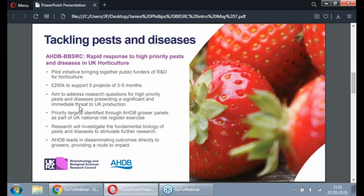So for this initiative, we teamed up with our colleagues at AHDB to invest £250,000 to support 5 projects for about 3 to 5 months to tackle some of the most urgent and high priority pests and diseases facing the UK, which present a significant and immediate threat to UK production. The targets were identified through an exercise led by AHDB with their grower panels as part of a wider piece of work around maintaining the UK National Risk Register.